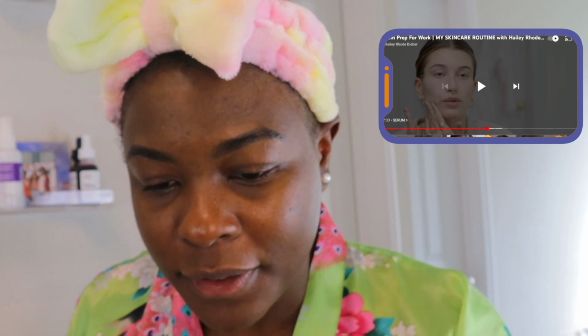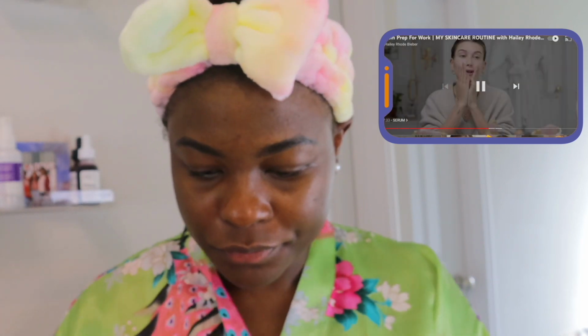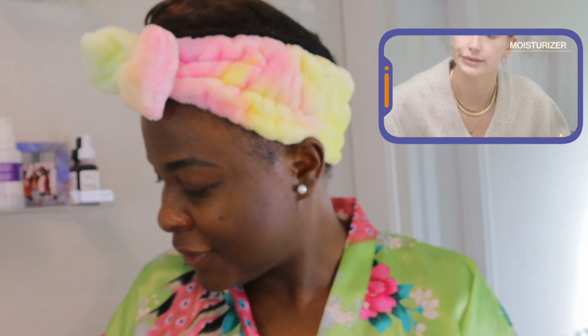All right. These are all ingredients that I make sure I'm using in my skincare. Press it into the skin. I would love to know what some of your guys' favorite ingredients are in the comments. Niacinamide and zinc. Learn about new things. What are your favorite? The slightest bit of moisturizer over my serum before I put my SPF on.